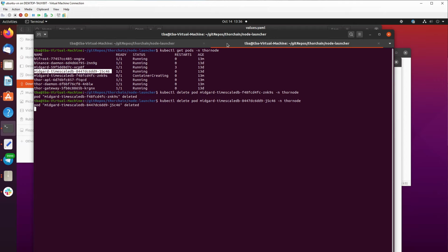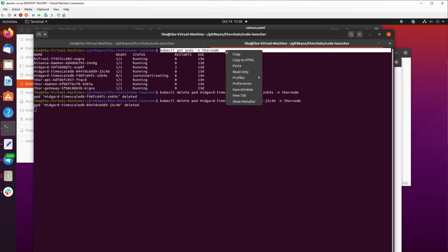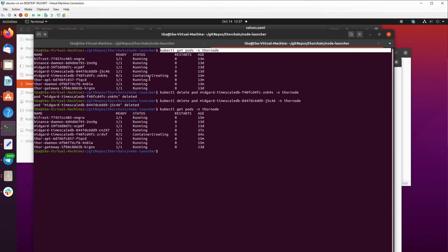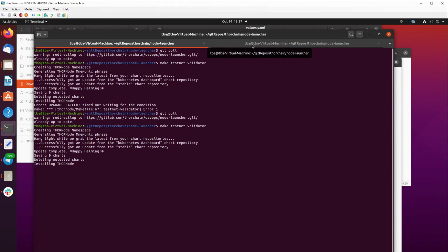I may need to run the make testnet-validator again. But obviously I need to have all the pods up and running and working for my node to be running successfully. If you're impatient, you can just open this up in a new window, like I've got 2 windows going, and have a look at what's happening. It looks like the same type of thing. Doubles being generated. I might just wait until that actually times out and sorts itself out before I go stuffing around with it anymore.